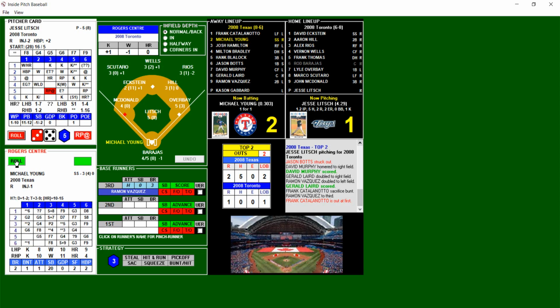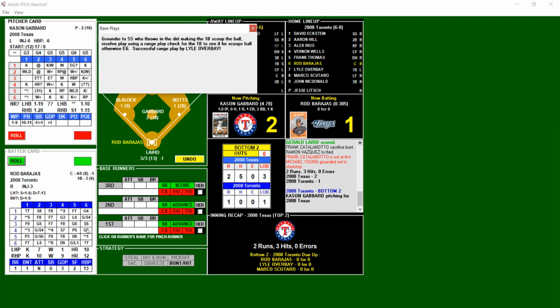So we're going to go to the ballpark card. Anytime we have the @ symbol come up on the pitcher's card, we go to the ballpark card. All 30 ballparks have a ballpark card, just like every player. So the ballpark is going to be 6-4, column 6, row 4. That is a blank, and that's going to be a rare play. So let's see what happens on that rare play.